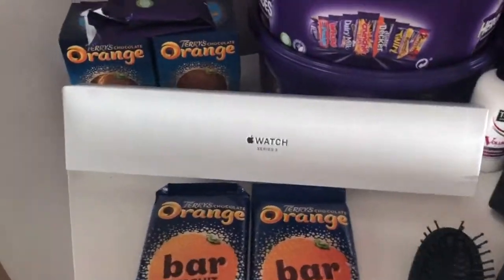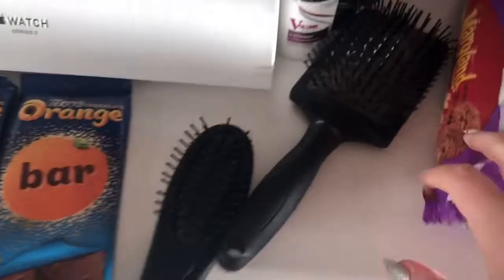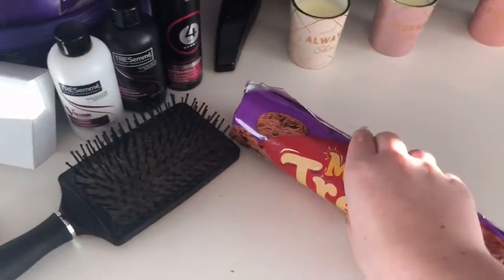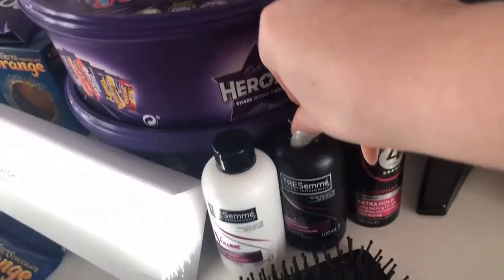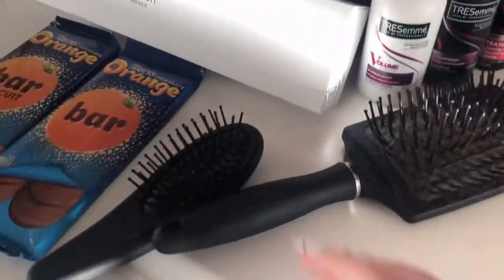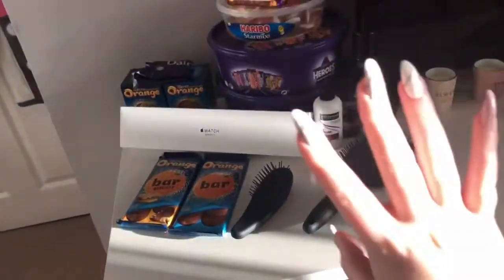I've got other stuff. I've got the box off my Apple Watch. And I've got my brushes. And I don't know why these cookies are here. I've got some hair products that I got, like hairspray, my own conditioner and shampoo, and my brushes. So that is one little section that I've reorganised.